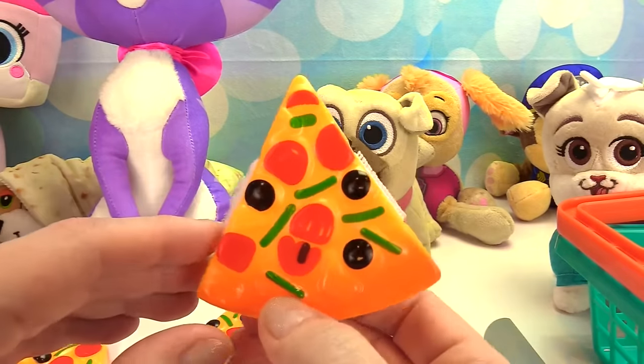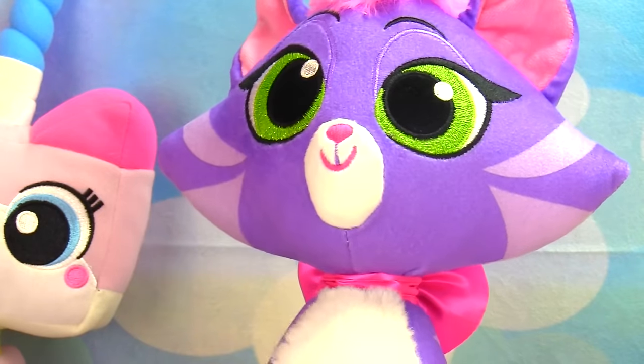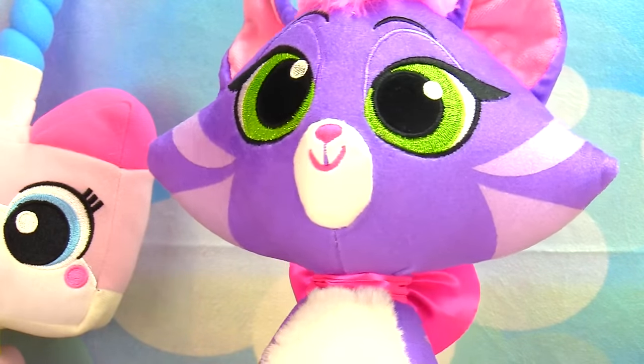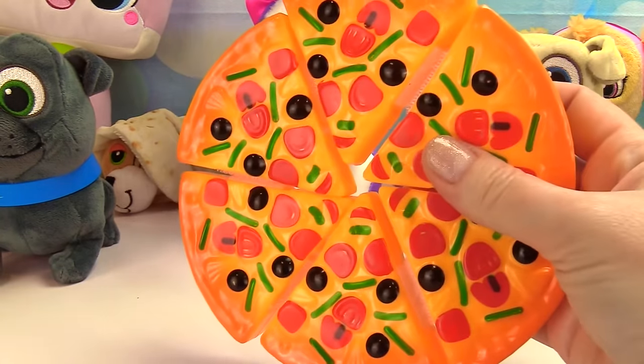That's right, and cheese is dairy, so it has lactose in it. And lots of kitties are lactose intolerant, so they can't eat cheese. Very good, Hissy. So, no pizza for kitty cats.